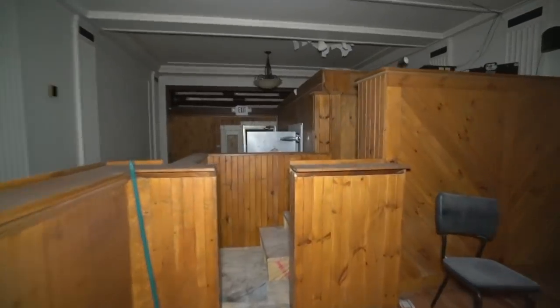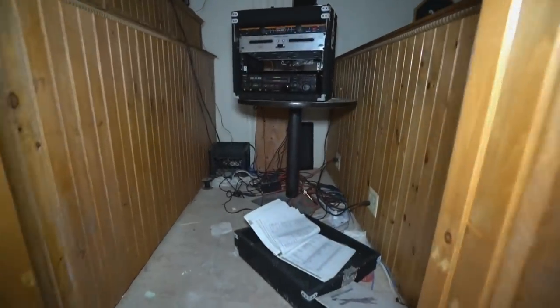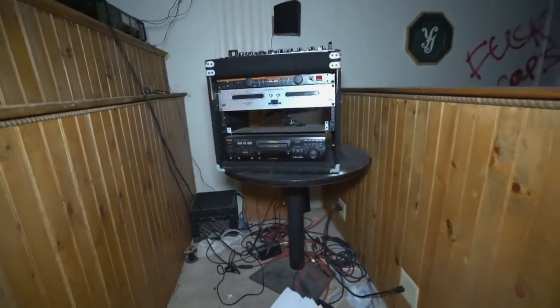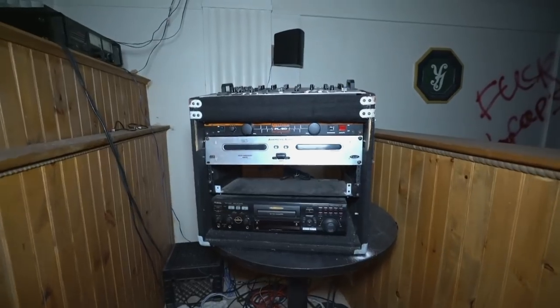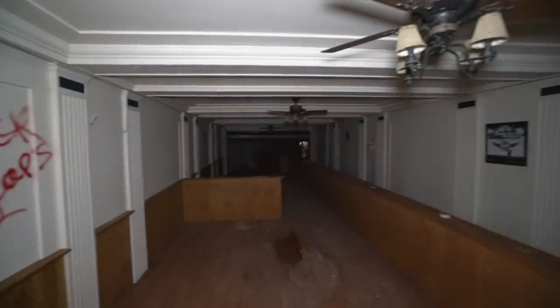Oh, what is a DJ table up here? Yeah. There's audio and stuff. So it's like the DJ booth. Could see everything.